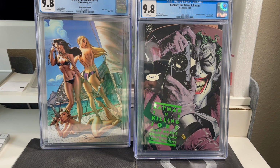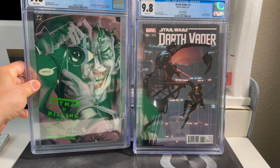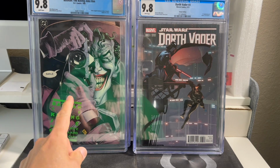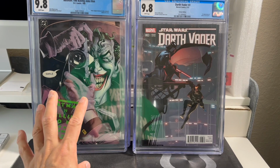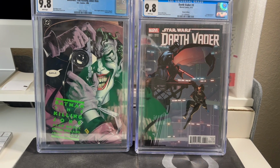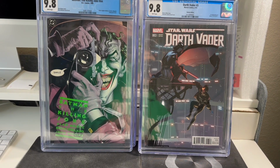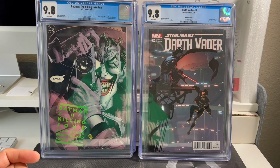Anyway, where am I at? Okay, raw copy for this in near mint sold for $40. The last CGC in the 9.8 sold for $205. So really great cover. I think there's about 8 printings of this, or maybe 13 or 14 printings of this. Really great story. There's an origin of Joker. It's strictly focused on Joker and how he's trying to get revenge on Batman, and the first thing he does is shoot Barbara Gordon and cripple her. Oh yeah, Barbara Gordon becomes Oracle.